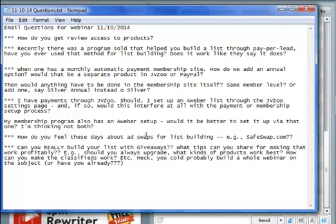But the best way is, especially over on the Warrior Forum and Facebook, just get to know some of those people, and when they come out with a new product or they're announcing that they're going to have one, you just ask them for one, and a lot of times they'll give you one. And you can do this with ClickBank products as well. You can contact somebody over on ClickBank and tell them that you have a list built up in that niche and you'd like to have review access to a product, and a lot of times they'll give it to you.